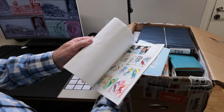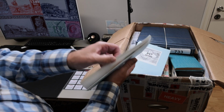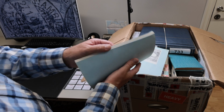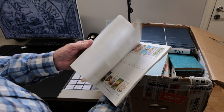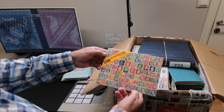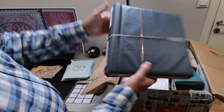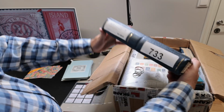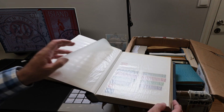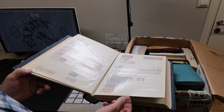Looks like a lot of ordinary stuff. A hundred different from Scandinavian. And here's a stamp album with Greenland and Faroe. Oh, it's a stock book. There's a lot of stamps.